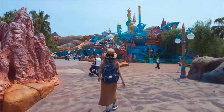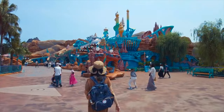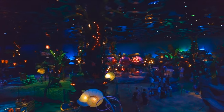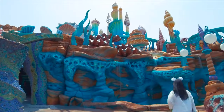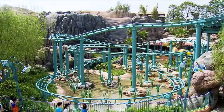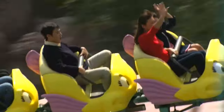Moving back into the center of the park, the next port of call is Mermaid Lagoon, which is of course based on The Little Mermaid, and most of its attractions are located inside King Triton's palace, which gives the illusion of being underwater. Let's begin with the two outdoor attractions, starting with Flounder's Flying Fish Coaster. This is a nice little steel family coaster that is themed to Ariel's best friend, Flounder. You will glide along with him and his flying fish entourage.